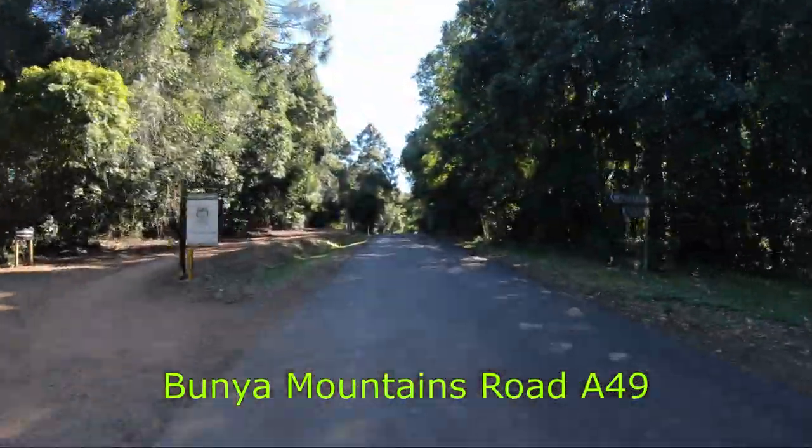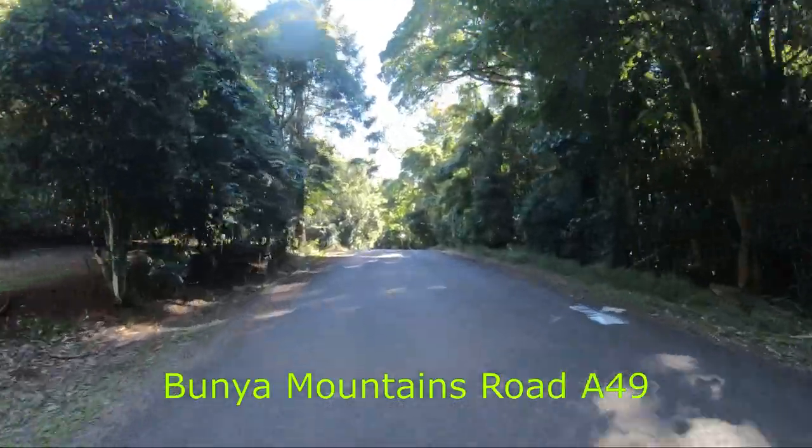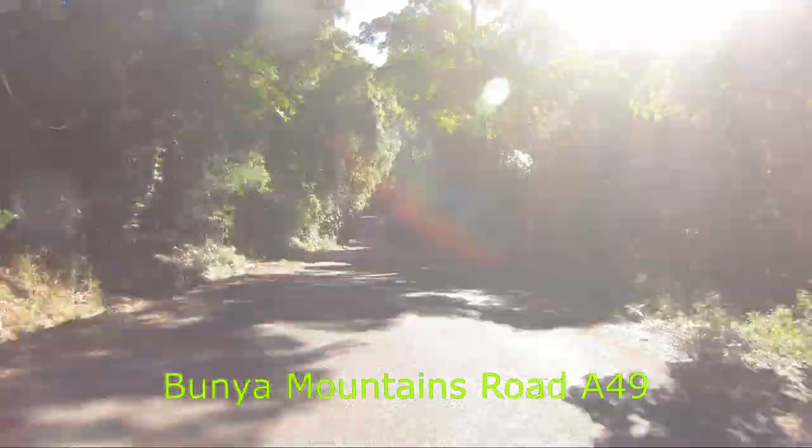There are just wallabies everywhere here. They're just tame. People must feed them. Hundreds and hundreds of them.